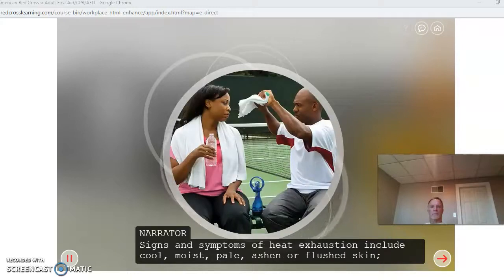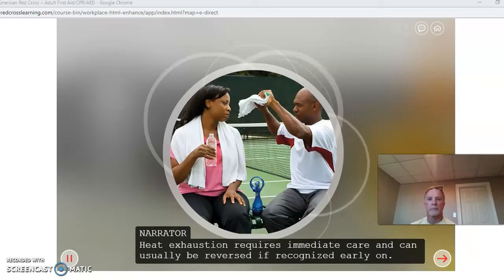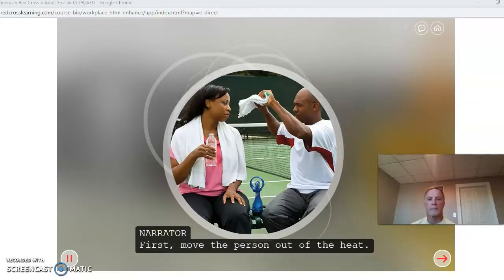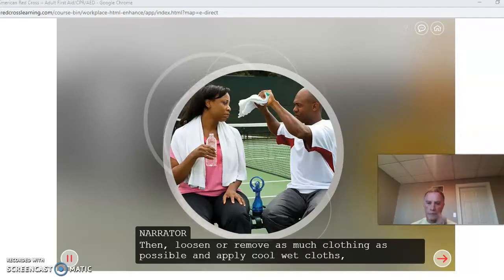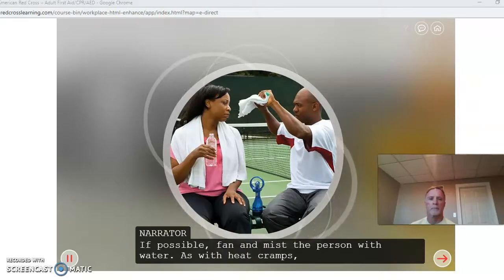Signs and symptoms of heat exhaustion include cool, moist, pale, ashen, or flushed skin, headache, nausea, dizziness, weakness, and exhaustion. Heat exhaustion requires immediate care and can usually be reversed if recognized early on. First, move the person out of the heat. Then, loosen or remove as much clothing as possible and apply cool, wet cloths, making sure to re-moisten the cloths periodically. If possible, fan and mist the person with water.